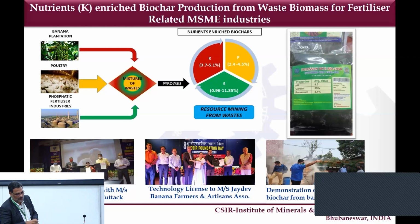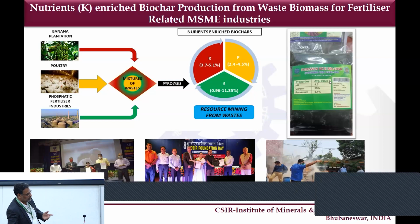This is one of the examples where we have been able to produce potash enriched biochar, which is very much required for fertilizer application, and it is being marketed. In fact, as you can see in this picture, it is being sold in the market, and it has been transferred to two MSMEs, and one has already brought it to market.